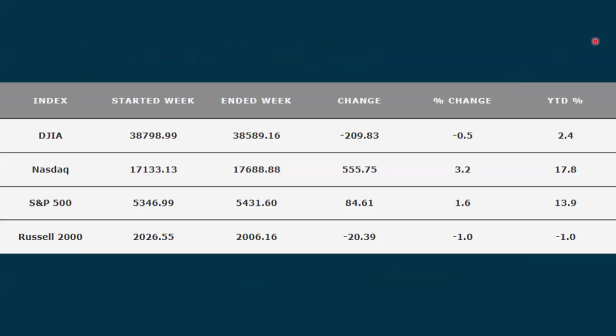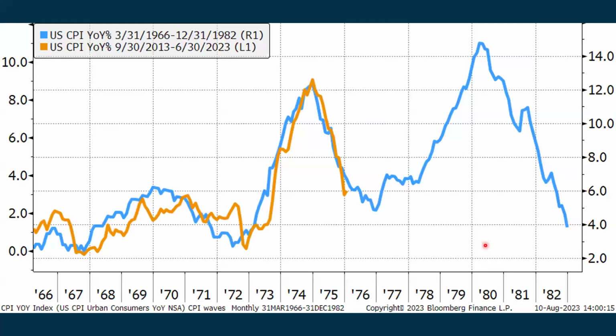All right, so for the week, the Dow was down 0.5%, the NASDAQ was up 3.2%, and the S&P was up 1.6%. The small caps, as represented by the Russell 2000 Small Cap Index, were down 1%. So we are seeing a mixed picture there.